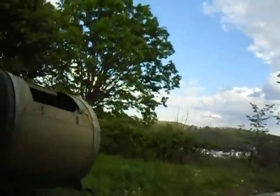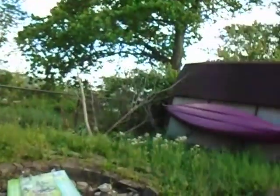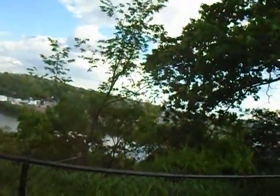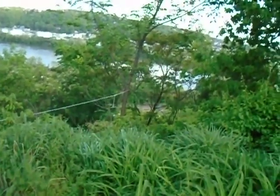It's a really beautiful day. There's these big dramatic clouds in the sky. Let's go take a look at those and then we'll end this video. There's the garden cart box. I built it! Yay! You can see that I'm trying to cut down the other half of this tree now. And that's about halfway done.